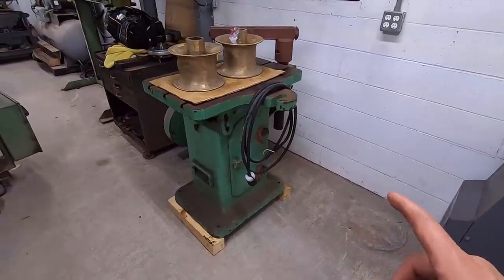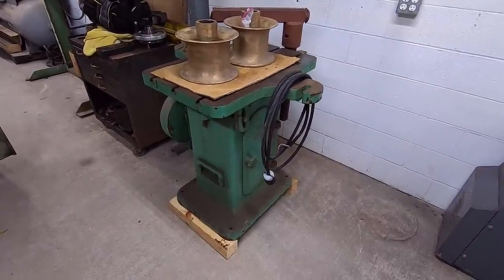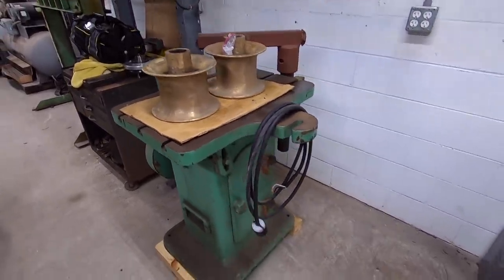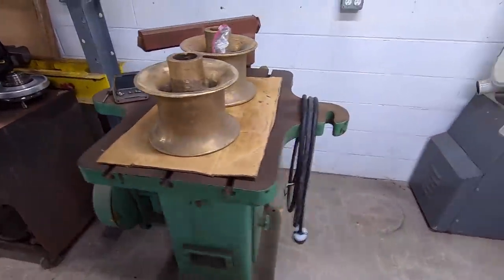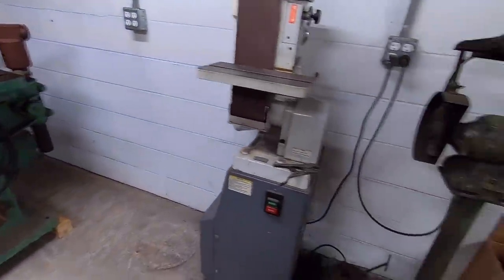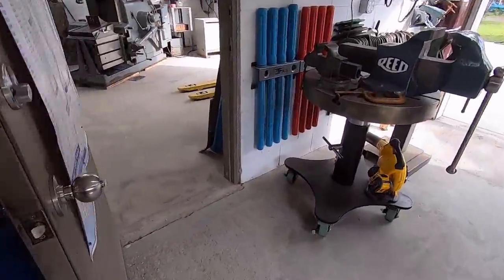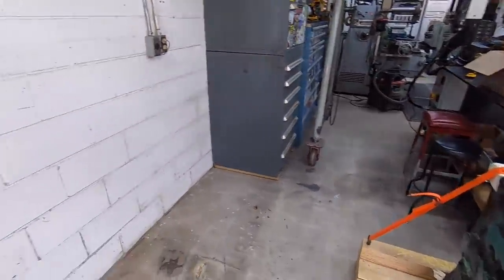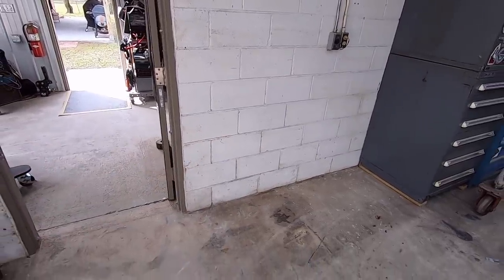But the way that the Oliver is positioned, I wanted it on the other side to where I'd have a little bit more room to work with it. And I think the Davis is going to be suited pretty good in this general area right here. It's real tight whenever you got a small shop and you got to get things situated the way it'll work best for you. So we're gonna have that Oliver sitting right here by the door in this general area.